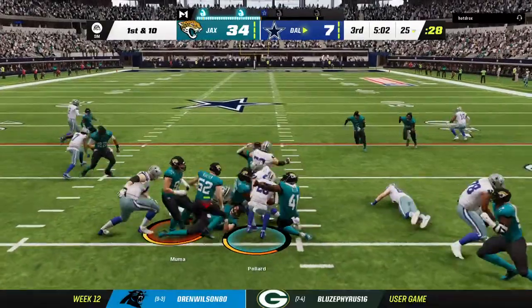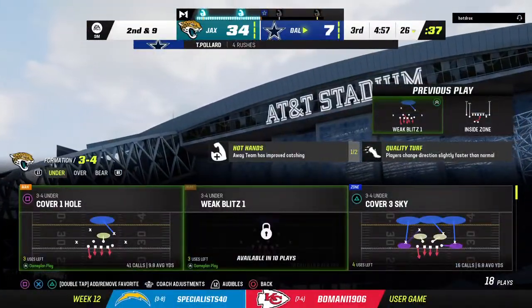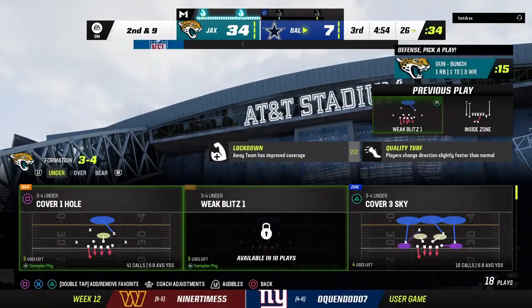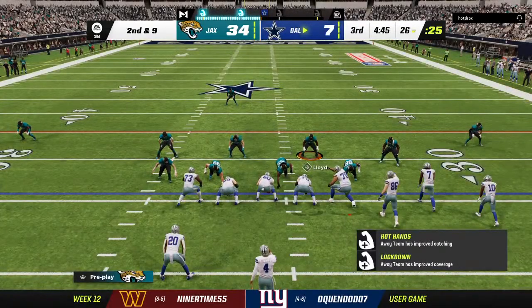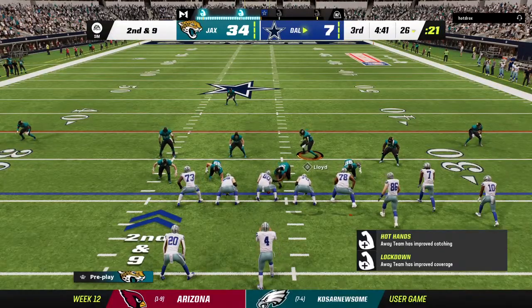They'll run with Pollard to begin the drive. And not much to speak of. Call it a 1-yard gain up to the 26. Now that ground game just continues to struggle to really get any momentum in this ball game, Charles. And I mean, you're at the point here, third quarter, down 4 scores, probably going to have to put it in the air. Oh, no question about it.